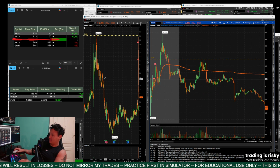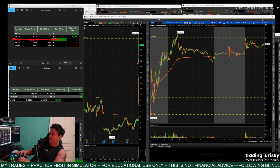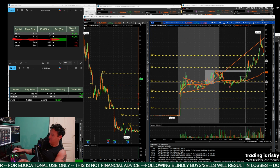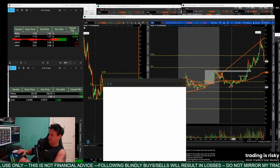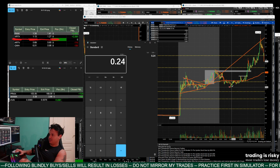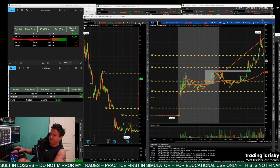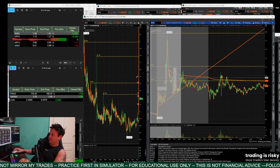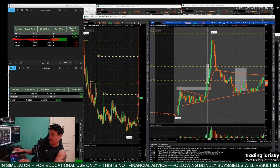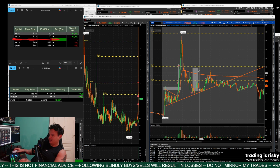WHWK, probably another 10% gain. PRAX, another 10% gain. And the majority of my ticker RANI was 140 to 116. Let me calculate that. 140 minus 116 divided by 140, that's a 17% gain on the short side. XRTX, that was from 122 to 140, that's around a 14% gain. And 112 to 128, that's another same thing, 12% gain.